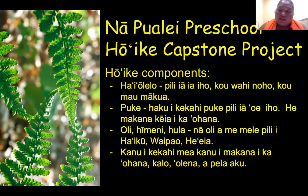They would haku i kekahi puke, they would actually create a puke, a book that would show and illustrate all of the things that they talk about in their haʻiʻōlelo. And then we would hōʻike, we would perform. We would perform oli, we would perform mele, and we'd do hula about all the different places that we visited and malama, that we took care of throughout the year.